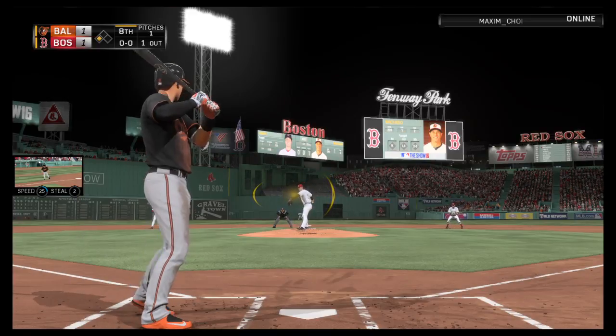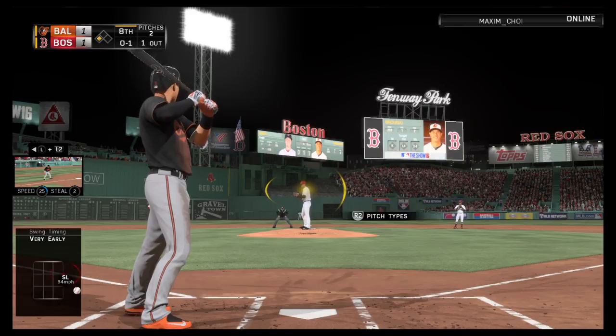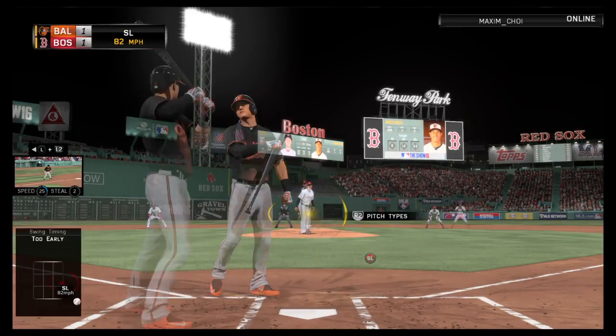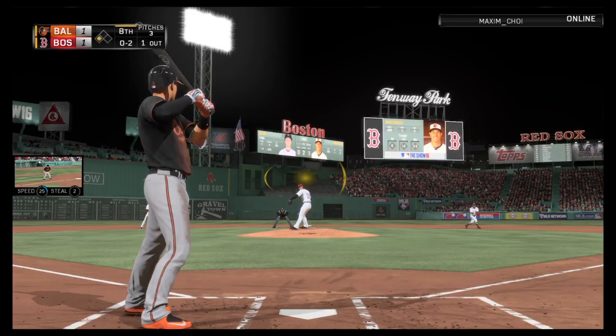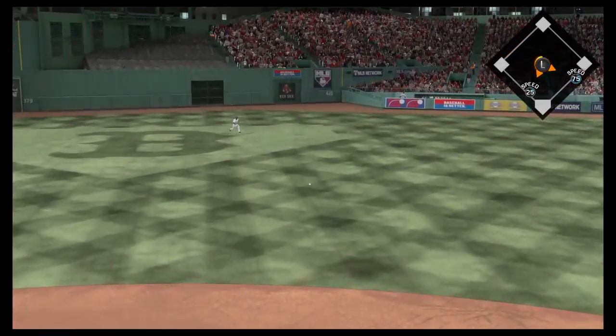Hoping to keep it tied. Here it comes. And he'll try to check his swing here, but he'll have no such luck. It's strike 1. After battling injuries in previous years, Manny Machado showed everybody what he could do in 2015. He got named to the All-Star team, he participated in the Home Run Derby, and he won another Gold Glove.